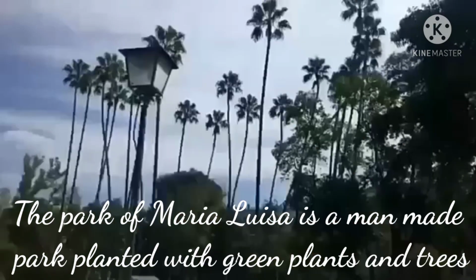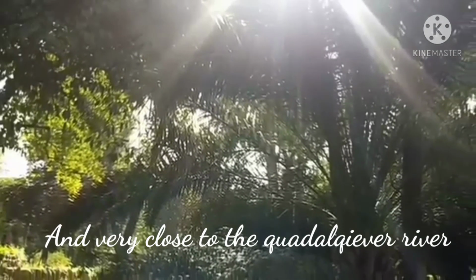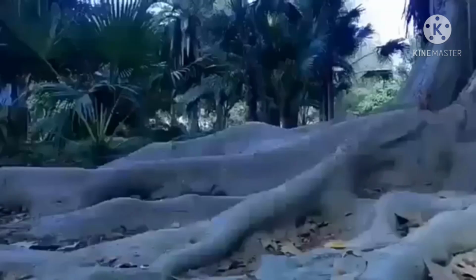The Park of Maria Luisa is a large green space to the south of the city center, close to the river, with hundreds of exotic trees lining shaded avenues and historical buildings with exotic touches provided by colorful tile benches and Moorish fountains and pools.